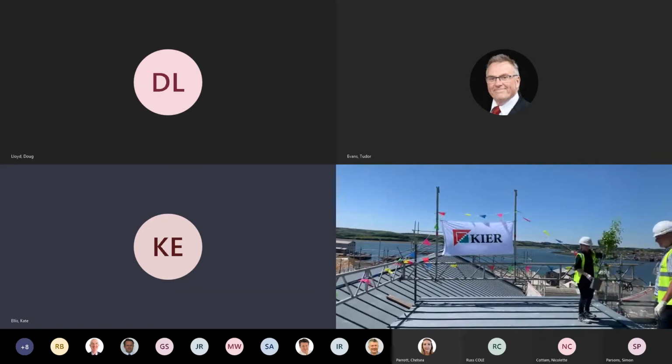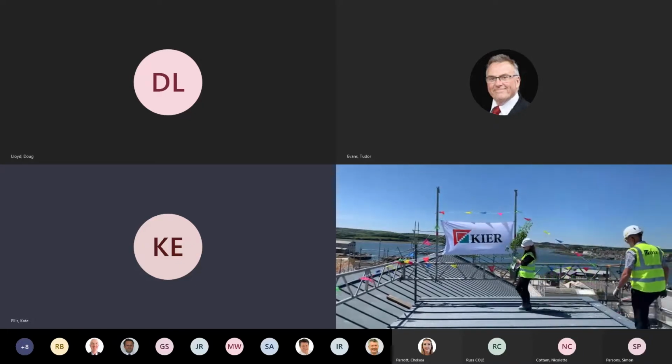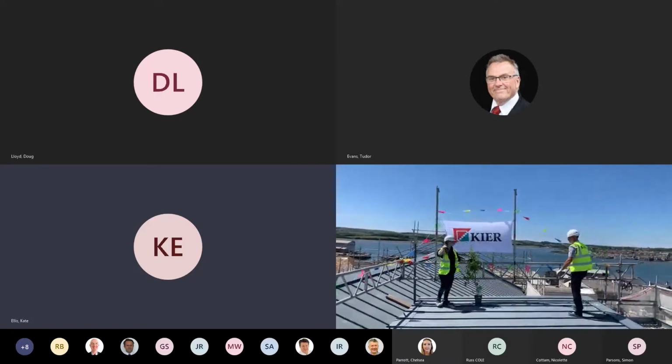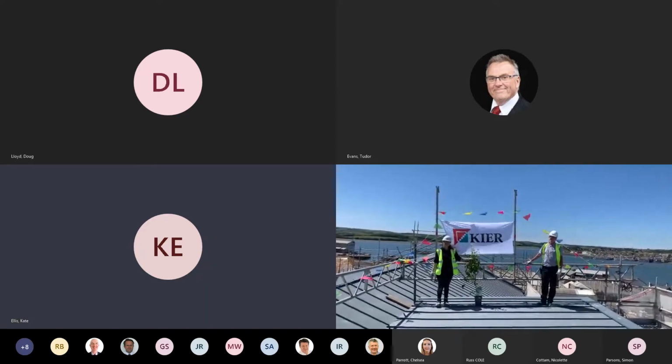Now, I'd like to introduce Amy. Amy Dunnon is doing an apprenticeship in dry lining, and she works for New Barton Contracts. And as you can see, Amy is placing the tree in the official position. Well done, Amy. It's wonderful to have one of our young apprentices here on the site, representing the people who are working so hard to join the industry and carrying on with their training whilst being able to go out and work at the same time.